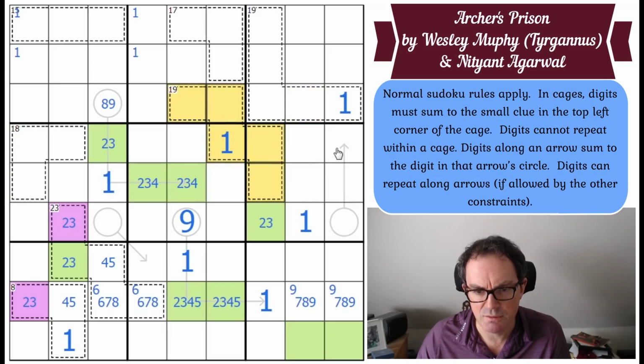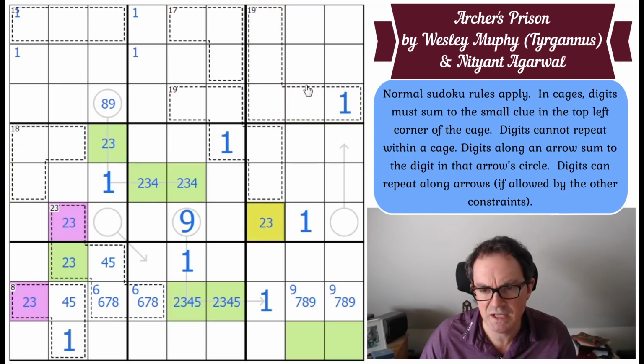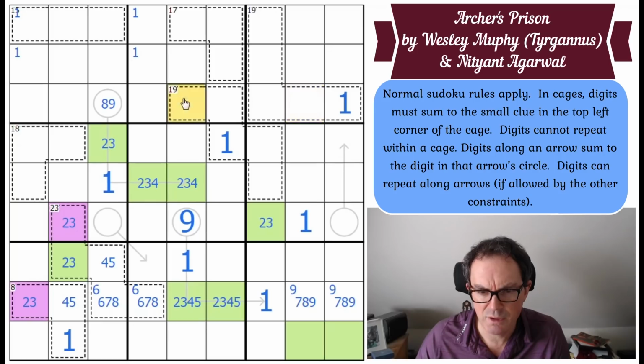So this 19 cage has a different composition to this 19 cage. We can't use the same way of making 19 in 5 cells. Two, 3 here. So if this 19 cage has a 2 and a 3 in it, or has this green cell in it, it would have to go here. Therefore, it couldn't go in this one. And if this one had this green cell in it, it couldn't go in that one.